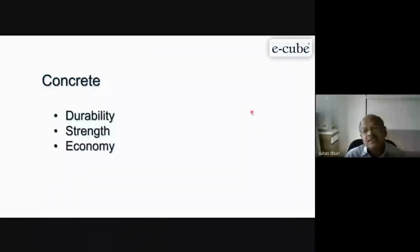As I said, strength definitely is a requirement for the concrete. But earlier, maybe in the 90s, people made concrete with the desired level of strength, but there is a drop. Definitely there is a deterioration of the structures also. So then strength has taken the second role, and first will come durability.